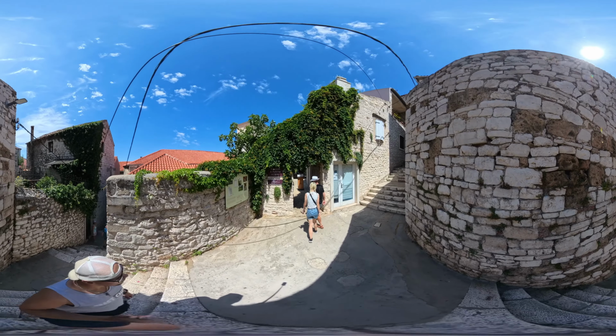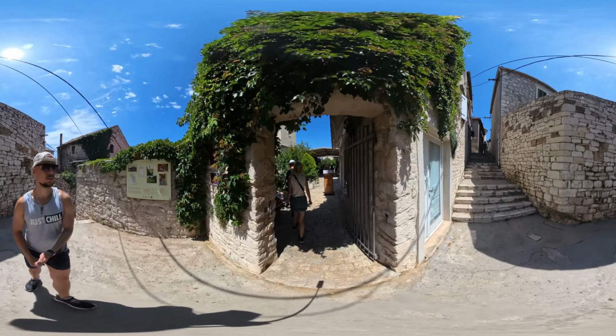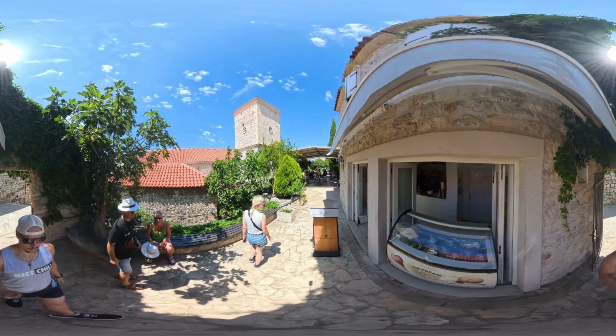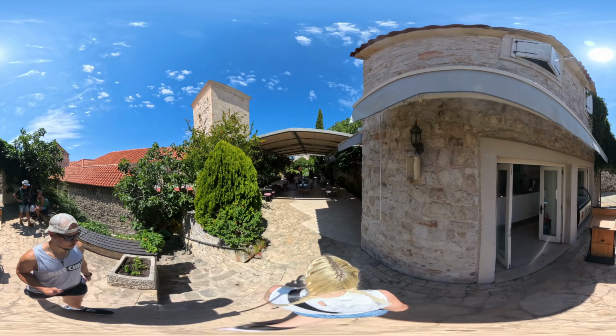After at least 5 wrong turns, and I don't regret any of them, we managed to find the map, and it told us that to reach the courtyard of St. Lawrence's Monastery, we have to make just one more turn, and there it is, hidden behind a little restaurant.